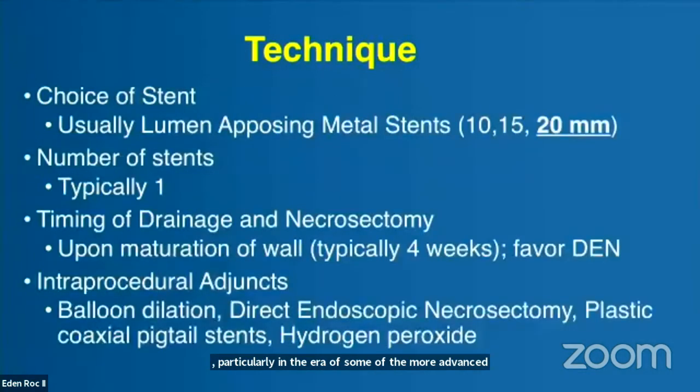So I'll talk a little bit about technique in general, especially for when there's evidence of necrosis. I tend to use larger diameter lumen-opposing stents. They're up to 20 millimeters now. Usually a single stent is what I use, although there is some data to suggest a multiple gateway technique. But these stents are expensive, so we tend to try to use one at least to start.